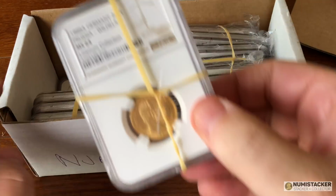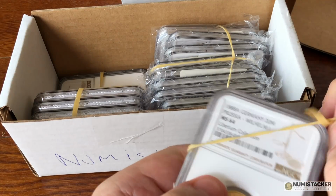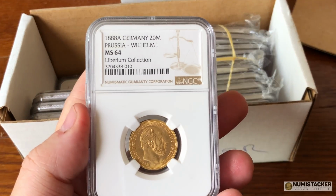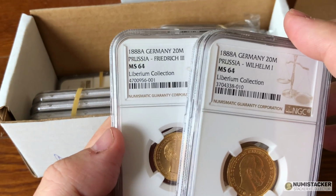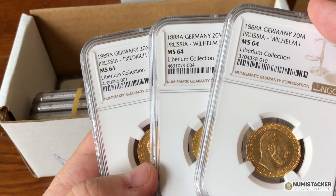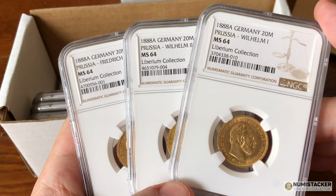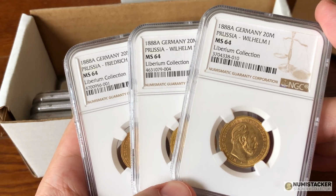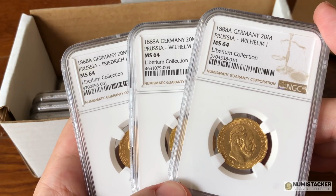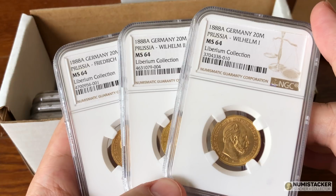So the next one is a guy who's on the Silver Forum who wanted to put a pedigree onto his existing coins. These coins come from various prestigious international auctions, and they show the three different rulers of Prussia in 1888. You can see here Wilhelm I, Wilhelm II and Friedrich as well, and these now form part of the Liberium collection.